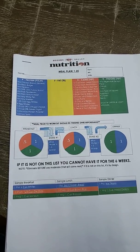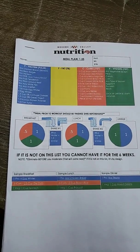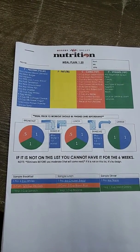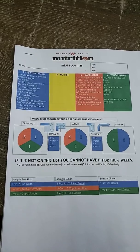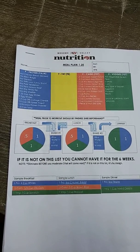Again, we're looking for progress, not perfection. So wherever you are, move closer to this. If you're already here, tighten the screws even more. Don't freak out if your day is not perfect. Ask yourself, did I make progress today? How can I make more tomorrow? That's a breakdown of this on the nutrition piece. Next, how to understand your InBody.